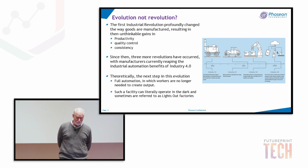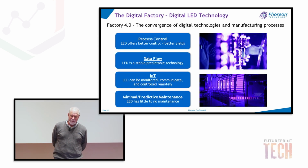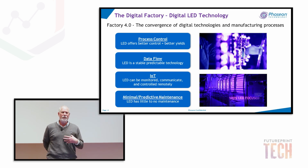Theoretically, the next step in evolution is full automation, in which workers are no longer needed to create output, but I don't think that's actually going to happen. Such a facility can literally operate in the dark, and is sometimes referred to as a lights-out factory. Quite often we set ourselves goals which are not necessarily realistic and achievable, but we look at ways in which we can get technology in a format that allows us to move in that direction. How can we have more Industry 4.0 type applications?